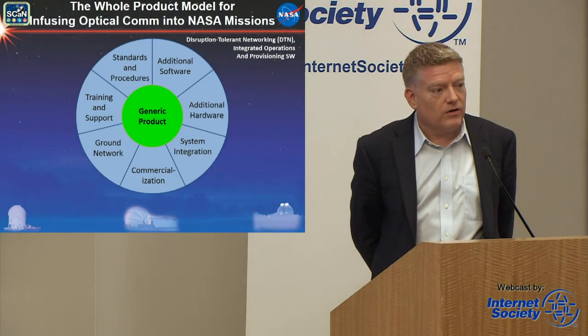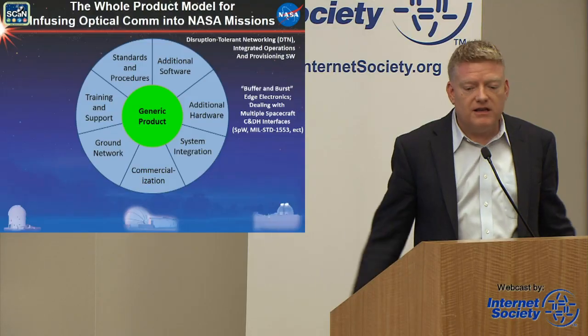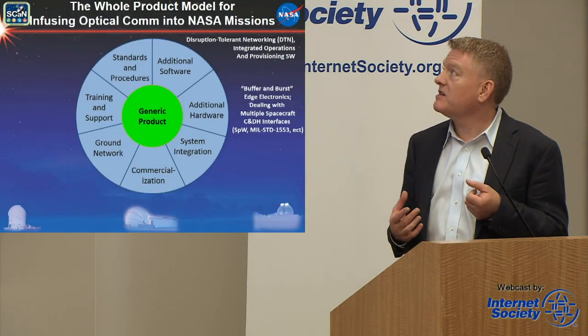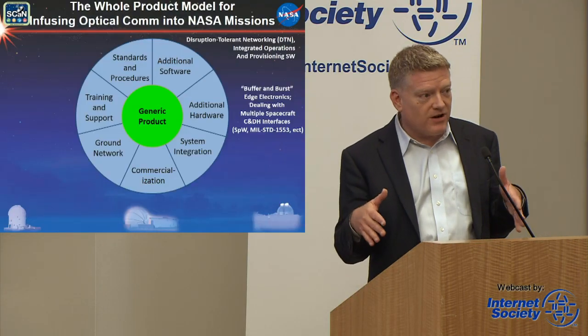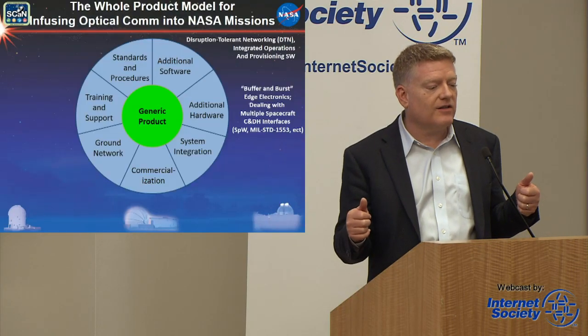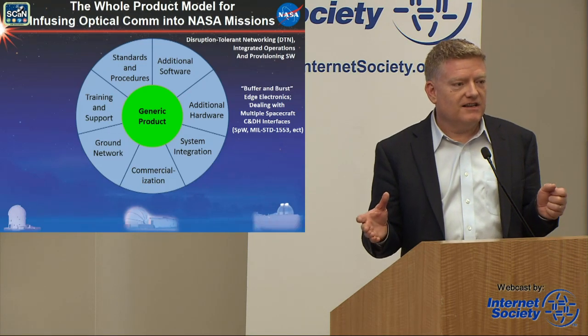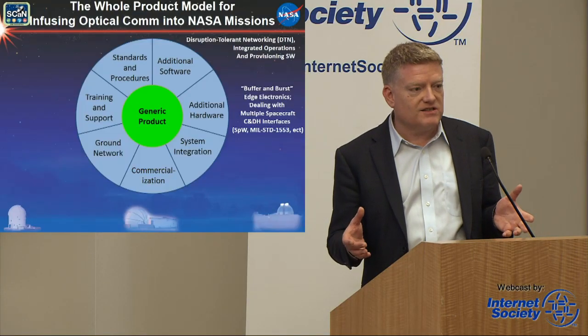I think support equipment is required from a hardware standpoint, specifically big buffers and fast edge electronics, so that we can do these buffer and burst capabilities. As a matter of fact, NASA has a project we're working on right now. It's at a fairly low level, to do 200 gigabit per second links. And you say, gee whiz, that sounds crazy. Who on Earth needs 200 gigabit per second links?